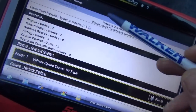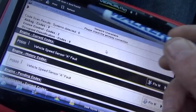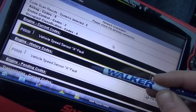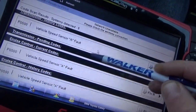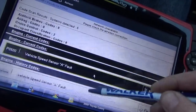Alright, so here's all the systems detected. In the engine we have P0500, current and history. That's the only code there. Vehicle speed sensor A fault. Transmission, same two codes, and cruise control, same two codes. Okay, so there's just one code in here, it's just listed several times.